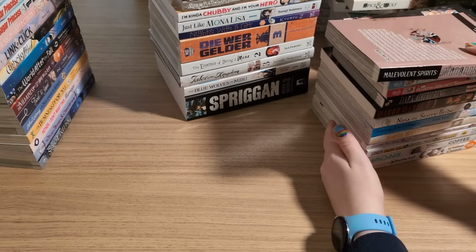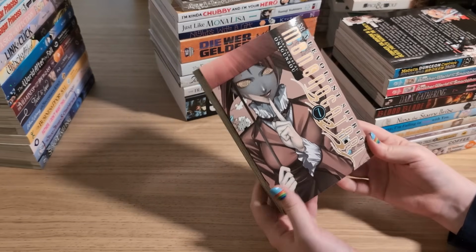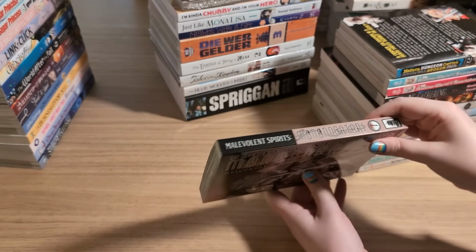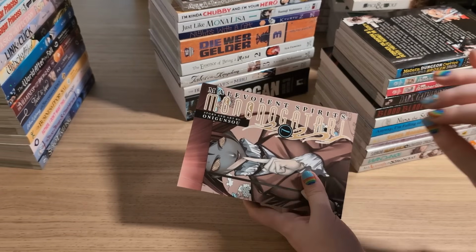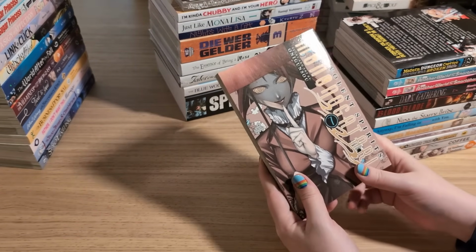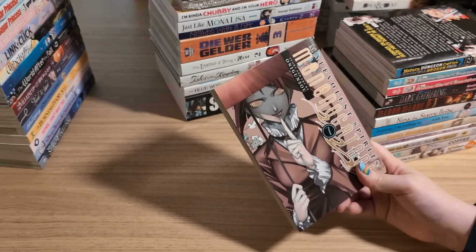So we'll do the Blackwells stack first. I think this is Blackwells at least. Malevolent Spirits Monogatari Volume 7. This series I have picked up entirely in sale sections or on sale. I don't even know what it's about, or I assume there's something not amazing about it for it to always be in sale sections.